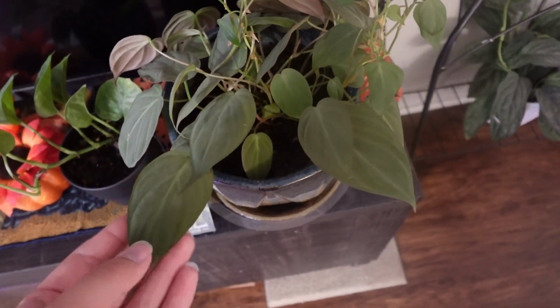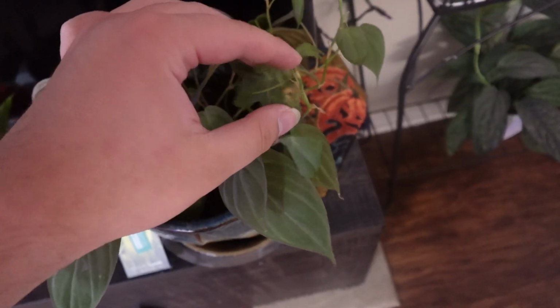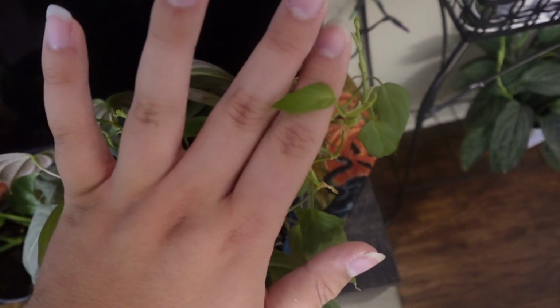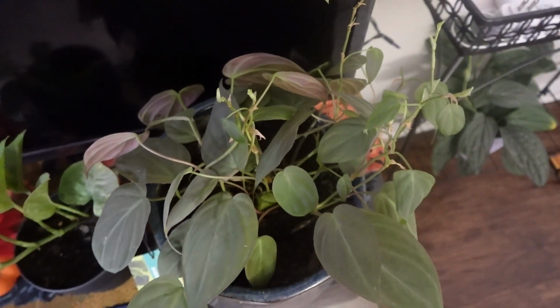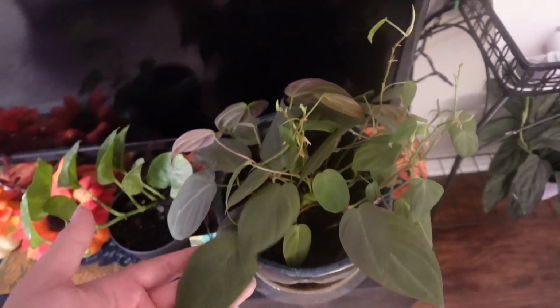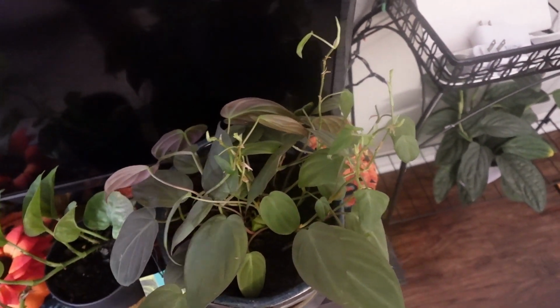Over here on the right, I have my philodendron mican. Nothing much has changed. It is giving me new growth, but the growth is super tiny, and I know I need to put it closer to the light, but I like it right here. It looks cute right here on my TV stand.